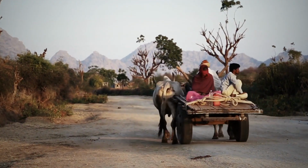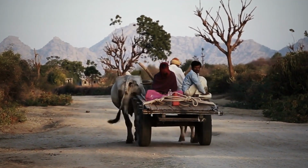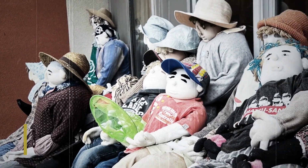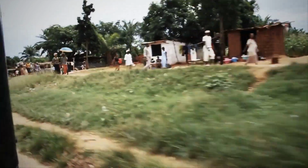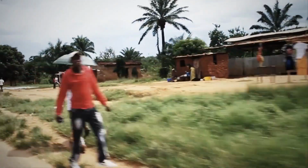But probably the eeriest thing about this installation is that the human population of Nagoro is less than 30 people, and the scarecrows outnumber the living dwellers more than 10 to 1. There are over 350 dolls in the village now. As their maker remembers, there were around 300 people living in Nagoro when she was a child, and now, for 20 years, she has been commemorating all of them.